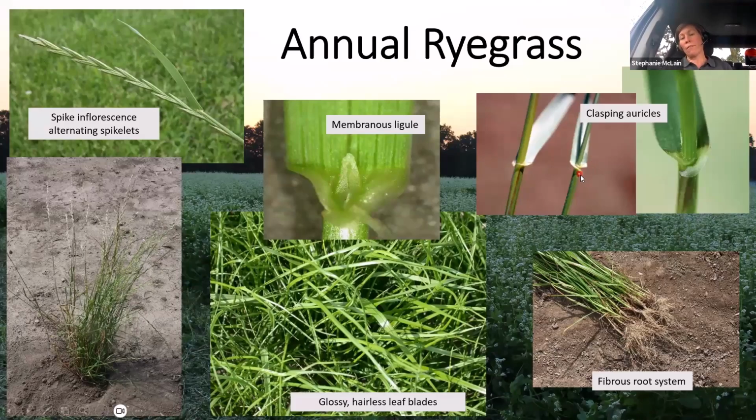And then the other thing that we have is an actual clasping auricle. So in comparison to the cereal rye, which was kind of just giving that half hug or just holding on slightly around the stem, annual ryegrass just brings it all in and wraps those auricles all the way around the stem like a great big bear hug. So when you see those auricles wrapping around a stem like that, and we have that really, really glossy, shiny leaf blade that's a lot narrower than our small grain plants, those are the major identification characteristics that I use when looking at annual ryegrass.